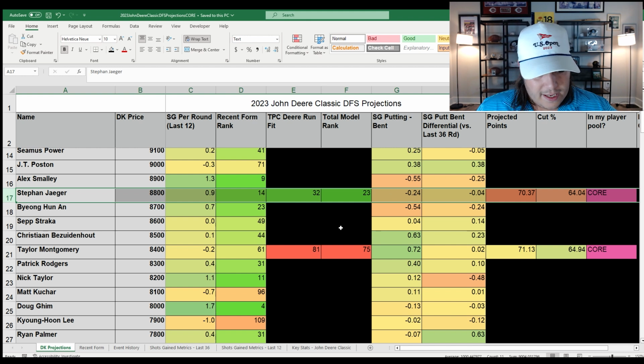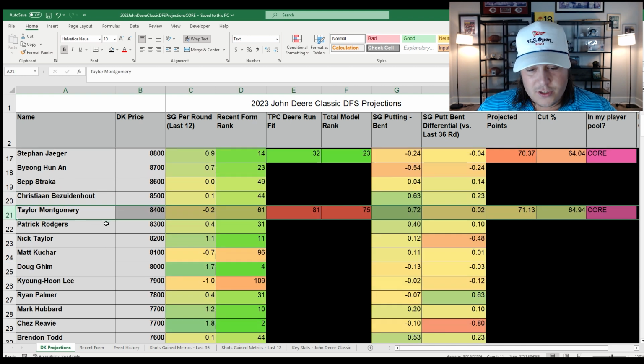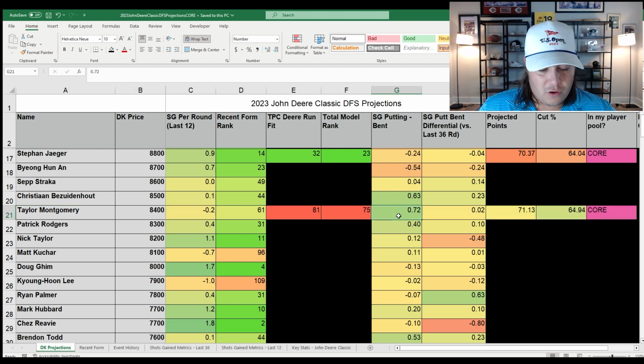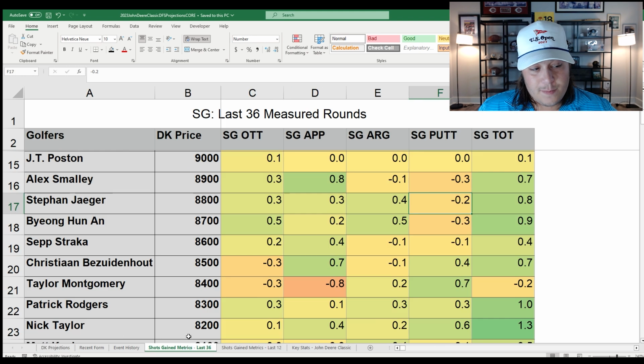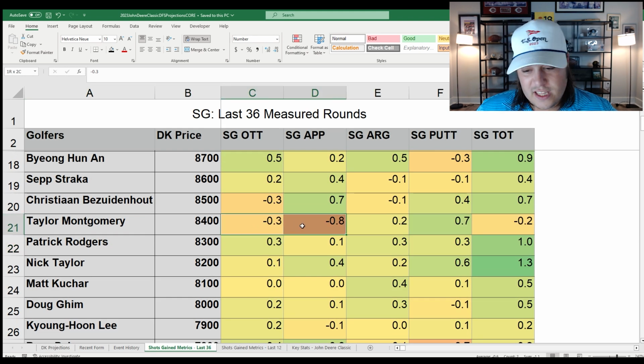And our last play, kind of similar to Yeager, another high upside player. Yeager hits it a long way, that's true. But Taylor Montgomery does the same thing, but is a much better putter. In fact, you take a look at the bent numbers, he gains nearly 3/4 of a stroke per round. You take a look at the last 36 measured rounds, they've not been kind to him. In fact, the ball striking has been horrible for Taylor Montgomery.